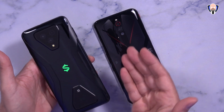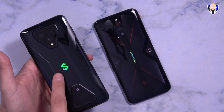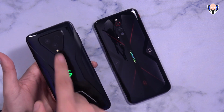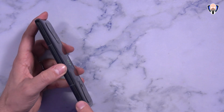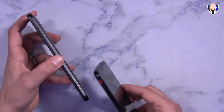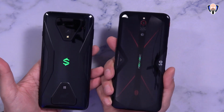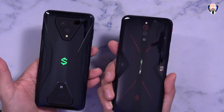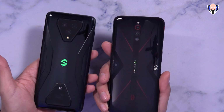The Blackshark 3 has pretty much similar aesthetics. We have a magnetic pin for accessories that are going to be available, as well as a customizable RGB light, a new camera array, and of course both of these phones feature a gaming mode. You'll notice there's a button here on the right side, and this button will initiate the gaming mode or a different launcher on both of these devices for whenever you want to play games, as it actually optimizes the device to run better in those modes. So we'll definitely check those out.